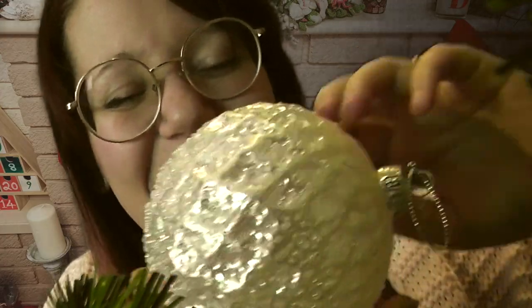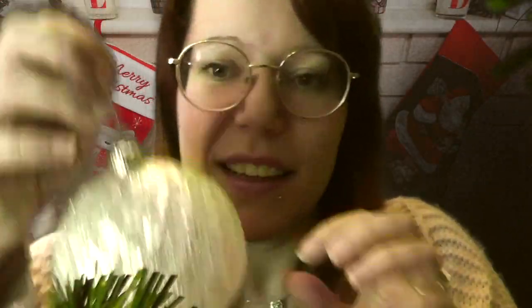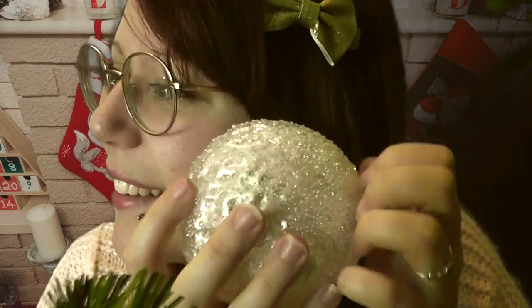This year is the first year that I've done the decorations in red, green and gold for a while. I often do pink and gold and silver and white. Because it's my boy's first Christmas, I wanted to do it in traditional colours so that he could see what Christmas traditionally would be like colour-wise. There's such a lovely tingly scratchy sound. It's really lovely.